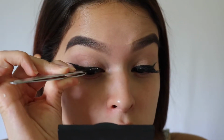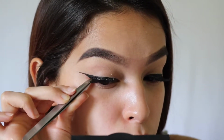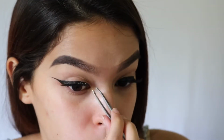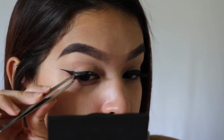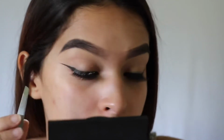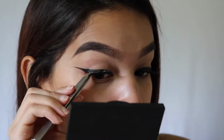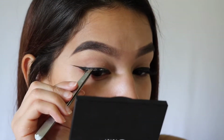So we're just going to place this down, move the outer corner to where you would like it, then move the inner corner, just like that. And honestly guys, this is the easiest way that I have found to do my lashes. And then what I'm going to do now is just squeeze the lash band and my lashes together, that way there's no gap.